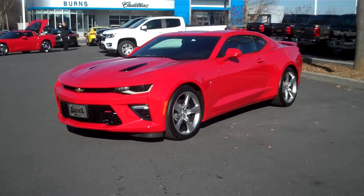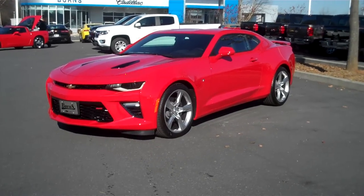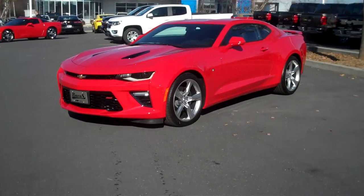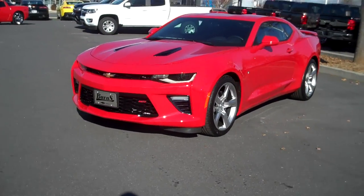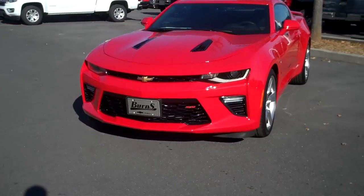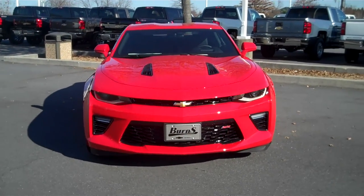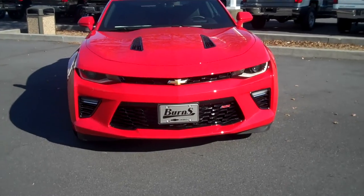Today we're going to be looking at the new 2016 Chevrolet Camaro. And if you're a fan of the Camaros, you know that Chevrolet decided to totally redesign this car. They only took two features from the previous year models into this one. But you'll notice a drastic change in this vehicle.